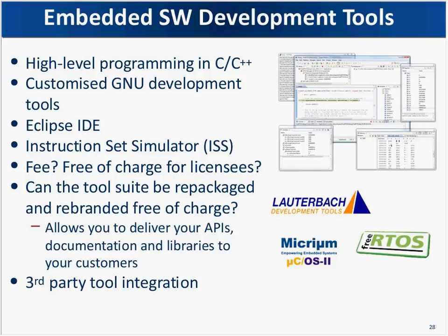So what are the things to think about with respect to software development tools? Well, an obvious and simple one is, is there a fee associated with them? Or are they free of charge? But probably a more important thing to consider is, how is your thing going to be used? If your customers are going to have to write software to program your thing, you need to be able to provide them with a means of programming the ASIC. So this means you need to find out if your processor IP vendor will allow you to repackage and redistribute the software development tools. If that is the case, this can be an opportunity to make life easier for your customers. If you develop APIs, documentation, and libraries, you can considerably help your customers by offering an easy-to-adopt solution.